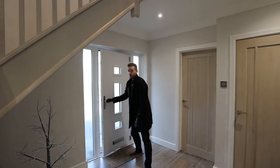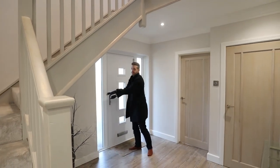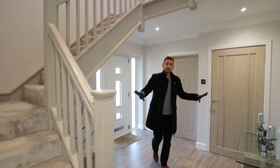So we've got our entrance hall with the stairs rising to the first floor landing, understairs storage cupboard, doors to all the reception areas as well.